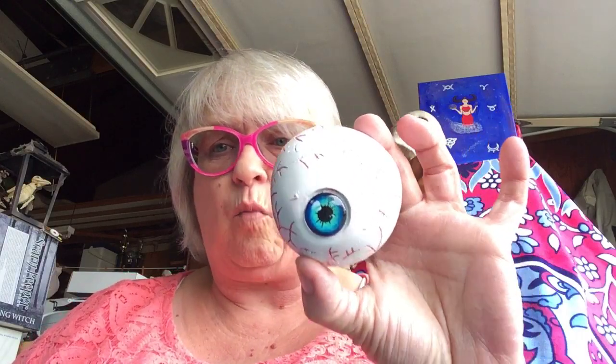So I have 1. I have a Cyclops. Or is it this way? Yeah, Cyclops is this way. So, and then look at this cute pumpkin. Look at the look on his face. And he's cross-eyed. How can you not love something like that? I mean, the dollar store has the kookiest stuff. I love it. So I got these for my altar. I'm going to be putting these on my altar.